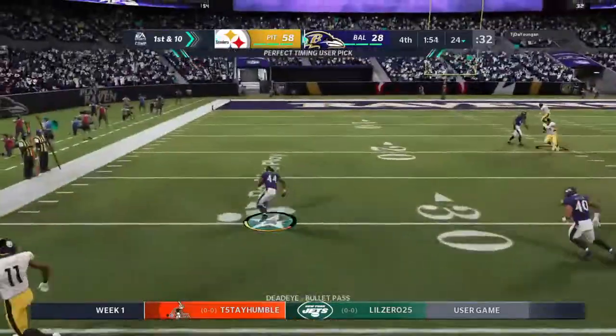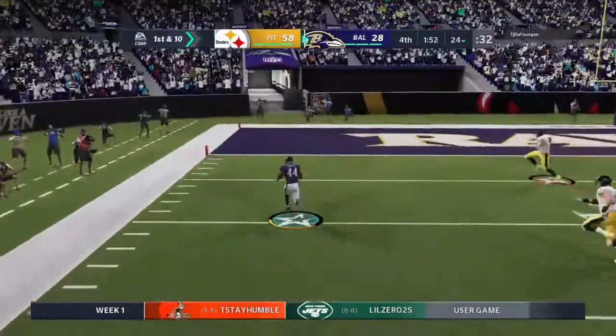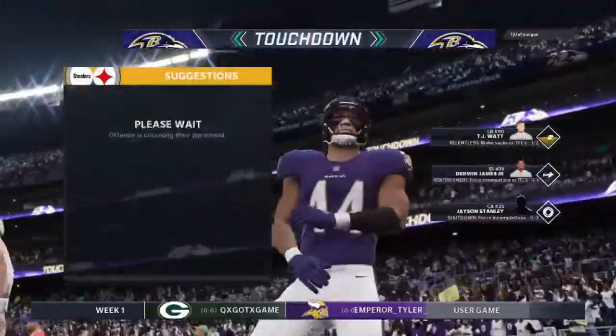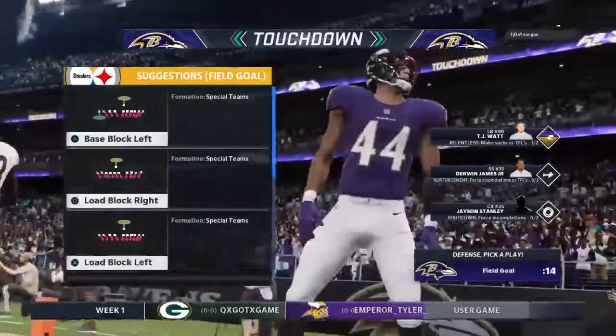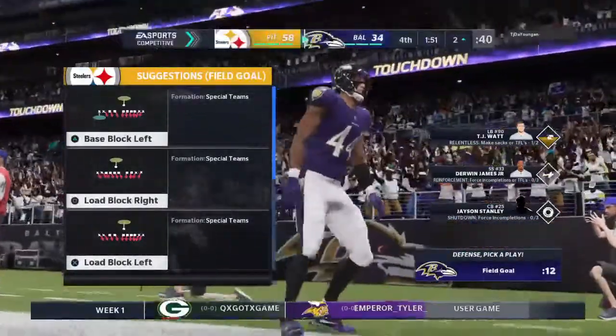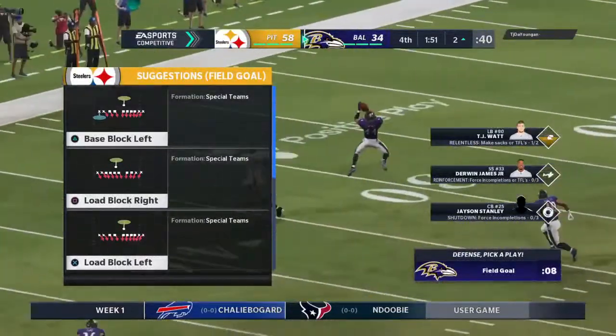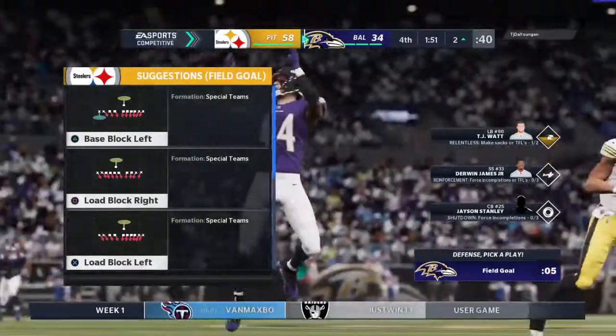And he fires one that's intercepted. Picked off by Marlon Humphrey. And he will bring this back. It's a pick 6 and a Raven touchdown. Ravens. This game's still fairly well in hand, but I think now you go conservative, don't you? Go into your shell and just run the football?